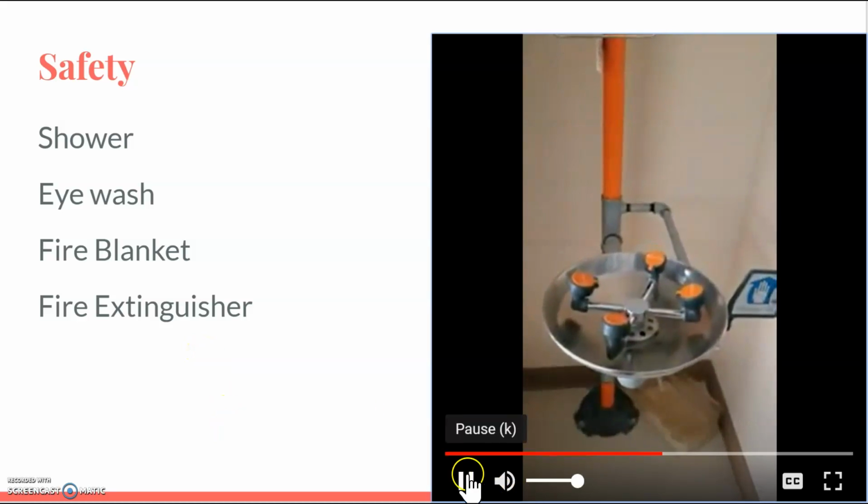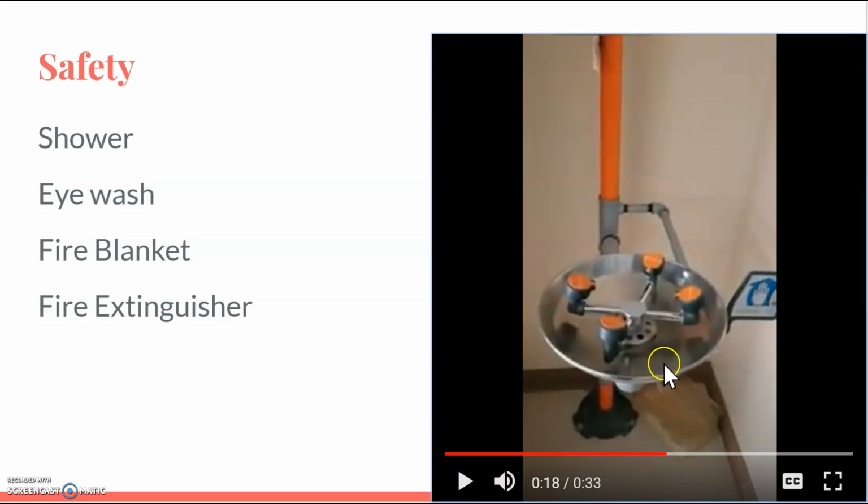This here is an eye wash station. So you're going to put your face here if you get any dangerous chemical in your eye. And if you don't know if it was dangerous or not, always come over here anyhow. Hopefully you'll never have to use this because you've been wearing your safety goggles the whole time. But if you do, your eyes are very sensitive.